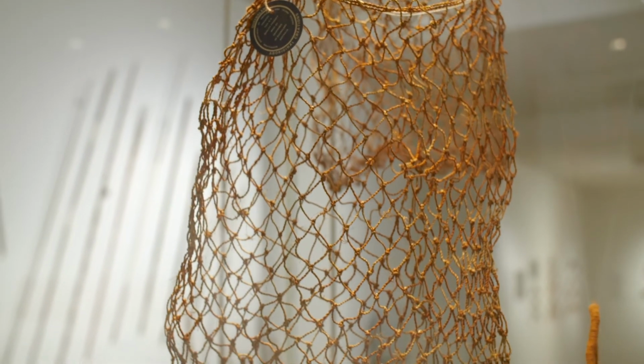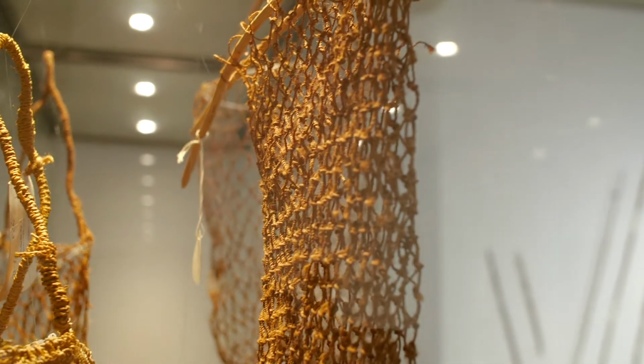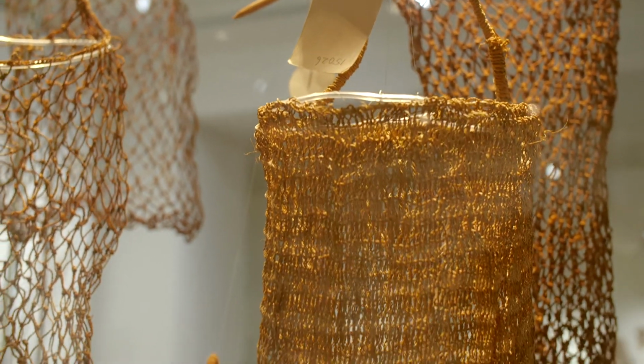We're very proud to have some of the University of Queensland Anthropology Museum collection objects on display as part of this exhibition. One of the wonderful unexpected outcomes from having this show on is that we had visitors from community coming down and speaking to us about the materials used in these artefacts, the technique by which they were woven together, and some of the uses for these objects as well, which has been really fantastic.